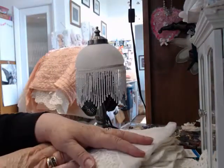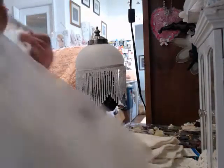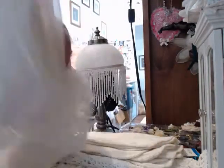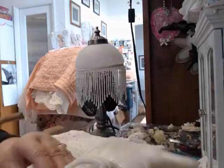Oh, this is a blouse. Now this blouse fits me, but I don't think I'll use it. I think I will cut it up. But this is the main part of the blouse. You'd have to wear something underneath. Here's the sleeve. And then this is the bottom. Isn't that pretty? I'm tickled pink with that one. I love it. Of course, I love everything. That's why I picked it up. But anyway.